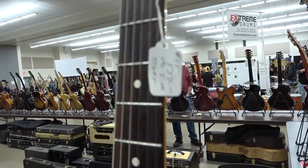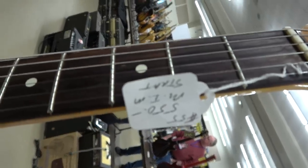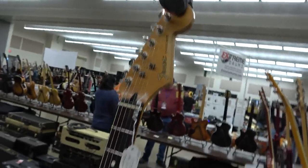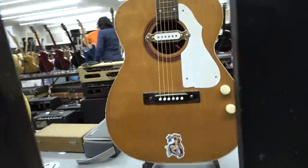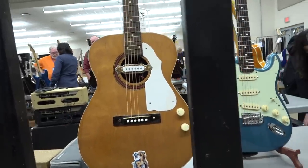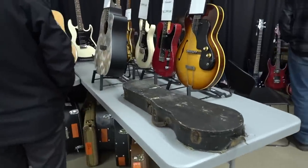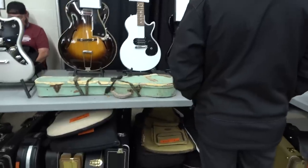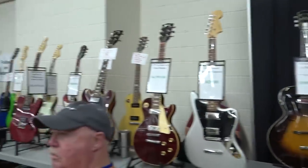I'm trying to get it to focus on the price tag on that. Would they want $550 for it? Oh, it's a Mexican. It's a Mexican Strat. Ooh, the serial number was rubbed off too. That's usually not a good sign. It's an old Harmony. I wonder what's in that case, all tied up and disheveled.